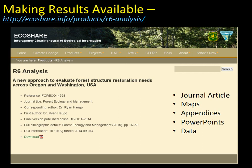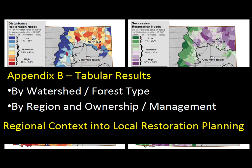So the results of this work are available, and we've illustrated the link there. I understand also this presentation is being recorded and will be made available online, but this presentation will be posted here. The paper in Forest Ecology and Management is already posted, and I believe Chris has some of the data up online as well, and we'll get the rest. In addition to the spatial displays, there are tabular results by watershed and forest type and by ownership that may be a useful planning tool.